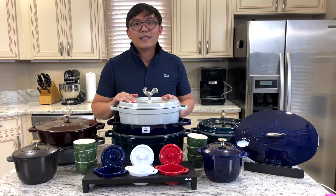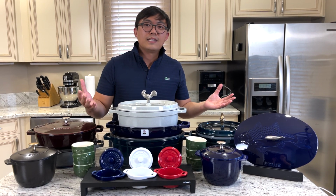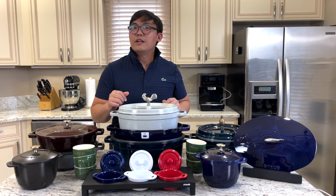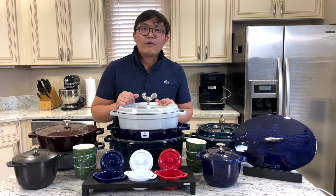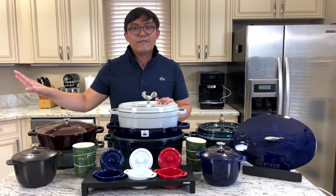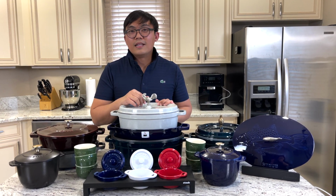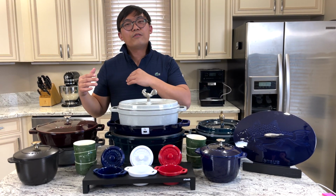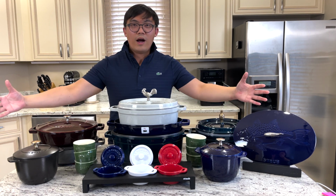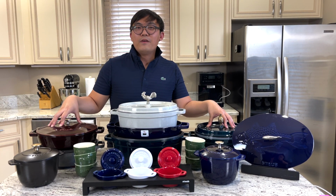I will be doing a few more unboxings for sure, and there will be quite a few surprises towards the end of the second half of 2021. I will continue to unbox my Staub cookware as I journey through acquiring more of these different pieces.